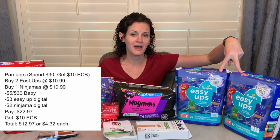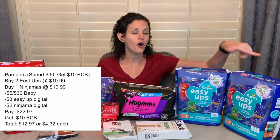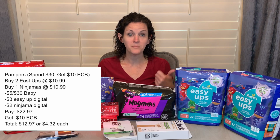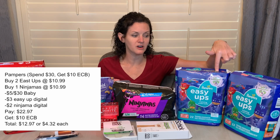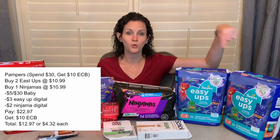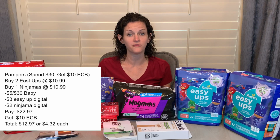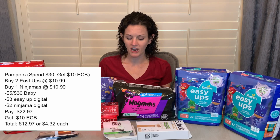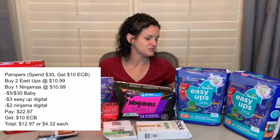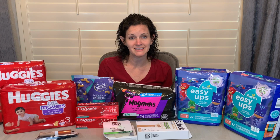I grabbed 2 packages of the Pampers Easy Ups and then 1 package of the Ninjamas. All 3 were $10.99, okay? I had the $5 off $30 baby purchase CRT. I had a $3 Easy Ups digital and a $2 Ninjamas digital. So I paid $22.97 for all 3 of them. I got back $10 in Extra Care Bucks for spending $30, making my final cost $12.97 for all 3, or just $4.32 a pack. And for me, anything less than $5 a pack for diapers is a great deal.